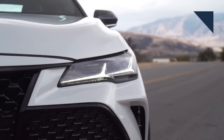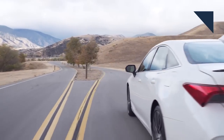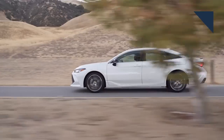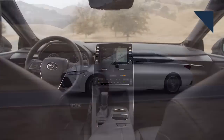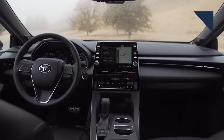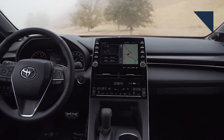But here's some of the specs on this car. Designed and engineered in the US. It's also going to be produced in America as well. There's a 2.5 liter 4-cylinder hybrid that will be going in here. Also a 3.5 liter V6. That gets mated to an 8-speed automatic trans. It comes standard with Toyota Safety Sense. That's the automaker's suite of driver assist features, and it goes on sale in the spring of this year.